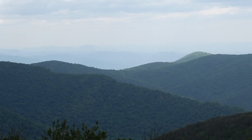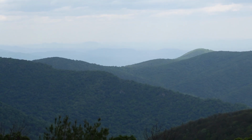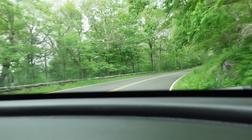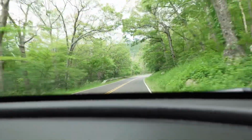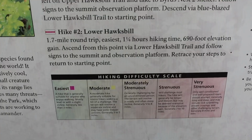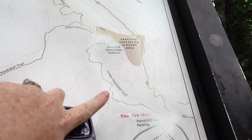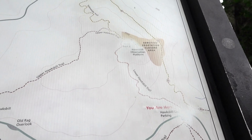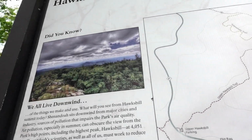I just love how you can see, in the distance, the blue, hazy mountains. It just seems like they stretch on forever. We made it to the Hawksbill trailhead, and we are going to take the lower Hawksbill Trail. It's 1.7 miles round trip, so it's one of the easiest hikes in this area, 690 foot elevation gain, and we can go to the summit.